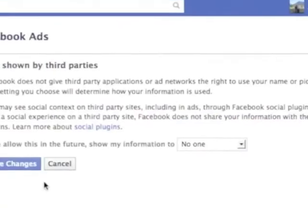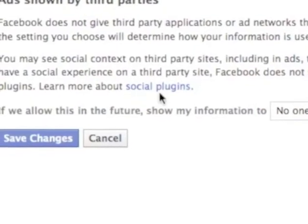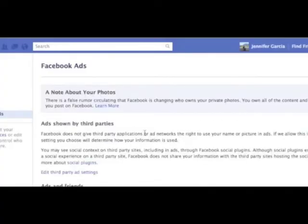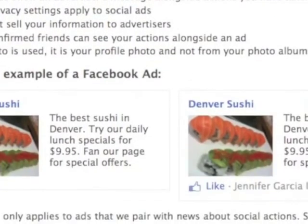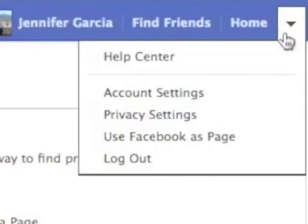But if you're not careful, you can give other websites access to your personal information through Facebook. Be careful. I'd choose no one if I were you. You've probably seen social ads in the sidebar in Facebook. You can edit these settings as well, allowing or not allowing friends to see your name being published alongside company names. It's time for privacy settings.